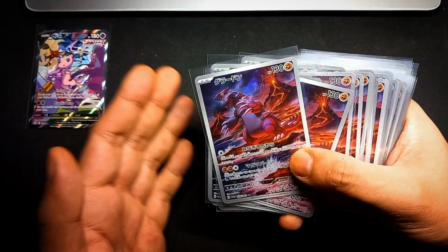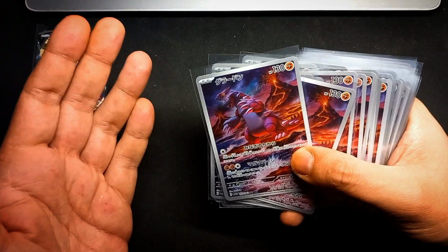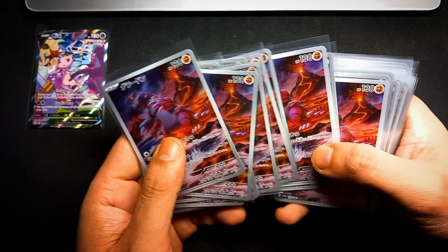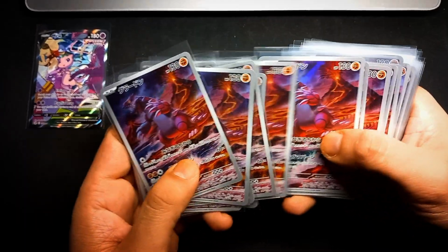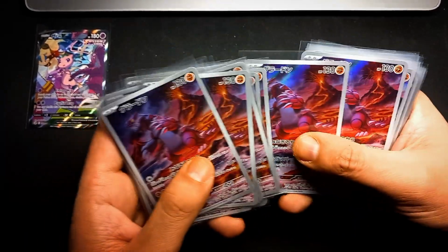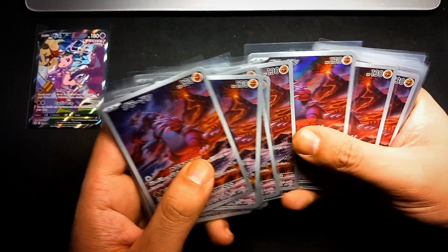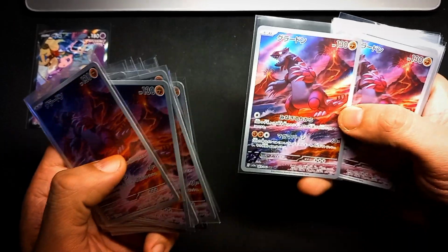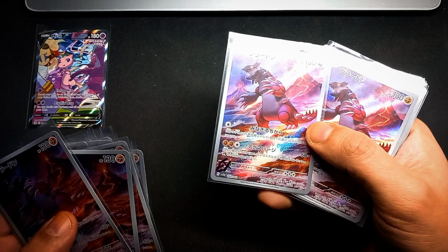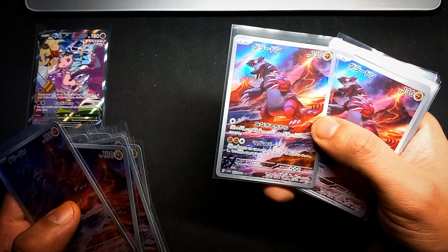So I get it, I put it in the closet. I don't mind having it, I like to have ETBs sealed. I'm not gonna open it for sure, but I'm not gonna sell it. And then, like I said, I have all these Groudons between 9 and 10 bucks a piece. So the guy I purchased them from, there were actually 3 larger sellers where I purchased everything in total.